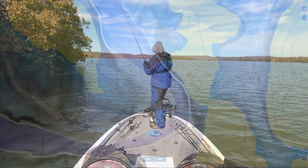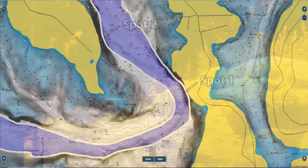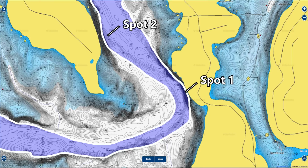That is awesome. So here's a look at the bank where I just caught that fish, and it looks pretty much identical to the first spot where I caught my fish. Again, another main lake bank with a channel swing next to it. And you can also see that there is standing timber in front of this bank with a pile of baitfish. And so that's two banks that look identical on Navionics with the same type of rock that also have a lot of baitfish in front of them, and they both had fish. And so that's a pretty solid pattern and one that I think I can replicate around the lake.